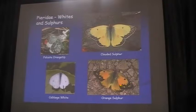But the tricky thing about sulfurs is that both the clouded sulfur and orange sulfur can have a white female form. And you can't tell them apart. You just have to say all the female of one of these species. And it's thought that they can develop more quickly. So the males like that better, so they tend to mate with them more. But something counteracts that. I can't remember off the top of my head what it is. Those are sulfurs.